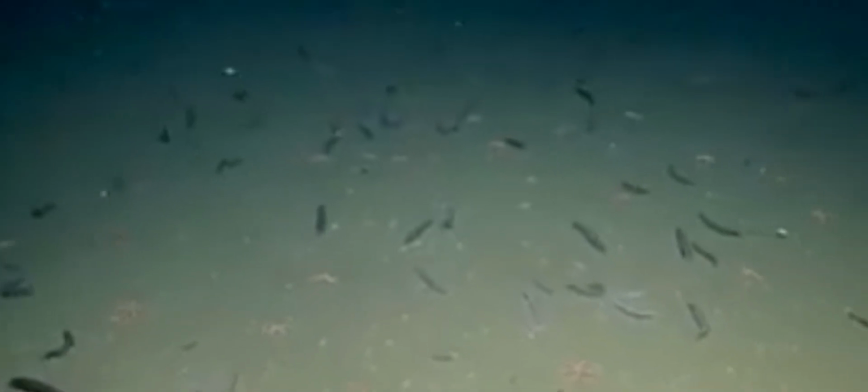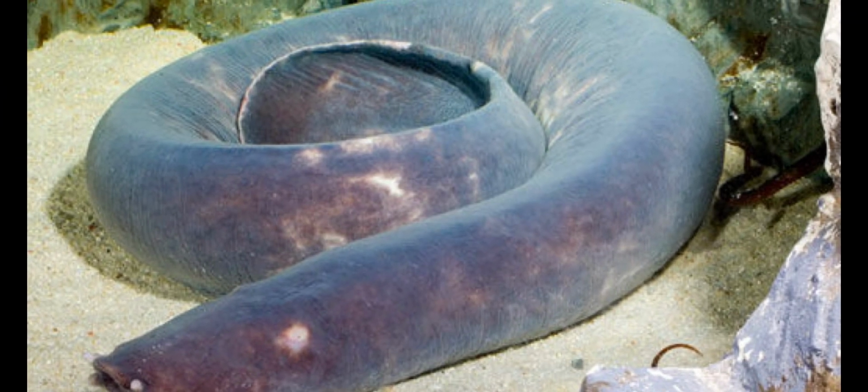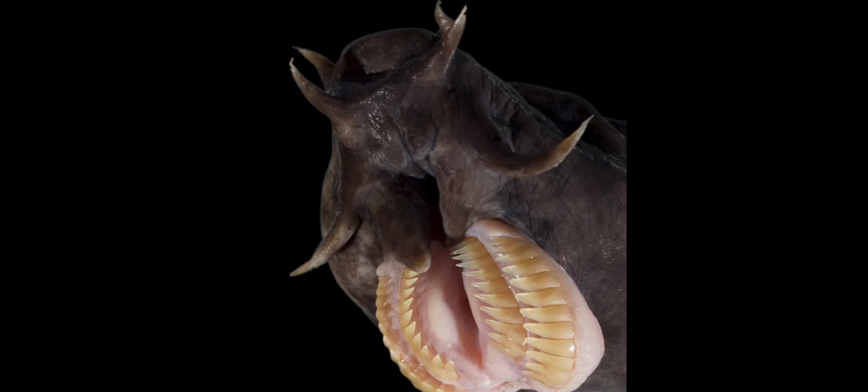They have very primitive eyes. They can't see images, but they can see small amounts of light. Okay, yeah, so hagfish may not be the best looking creature, but it's not that bad.